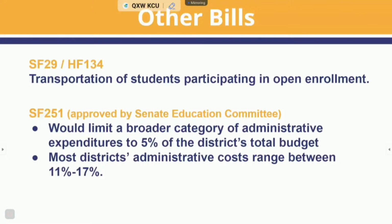And then finally, this one was a little bit of a surprise, and it was approved out of the Senate Education Committee. This would limit a broader category of expenses that a school district would be able to utilize. They want to cap it at 5%. So anything they're saying is non-instructional would be capped at 5%. And it used to be about executive expenses. Now it's more broad in the term administrative expenses that has not yet been defined.